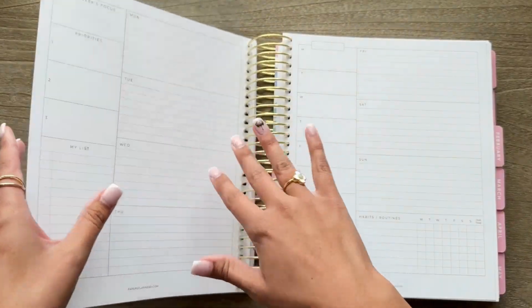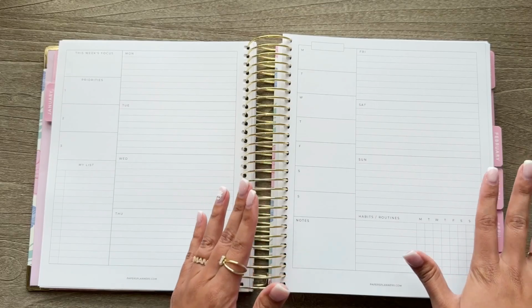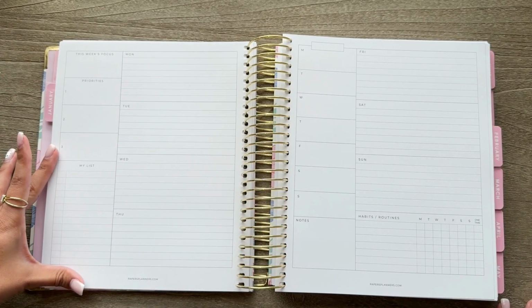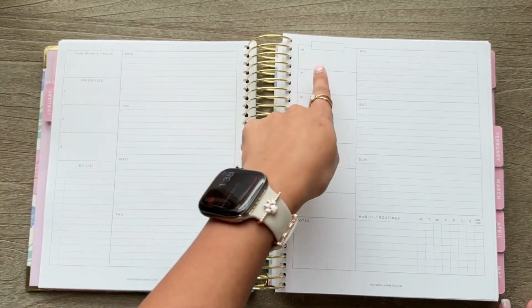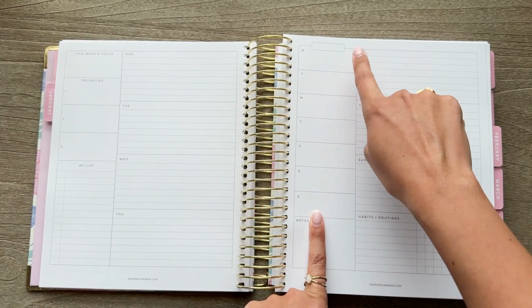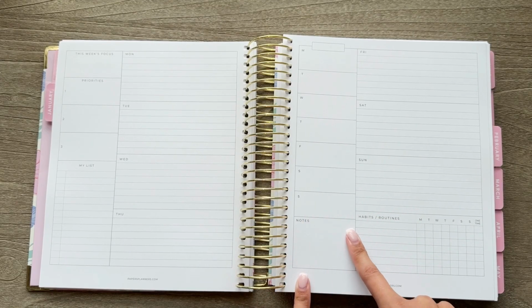Our weekly spread is a 2-page weekly spread. You have horizontal views. You have a week focus, priorities, and a to-do list. You can also use this as a grocery list. You have a flexible weekly box. You can track your spending here, your workout, your meals, whatever, a big flexible box. And then you have a notes section.